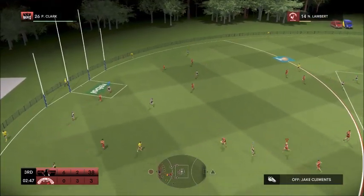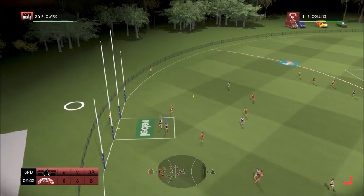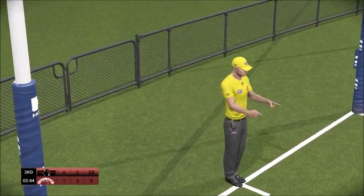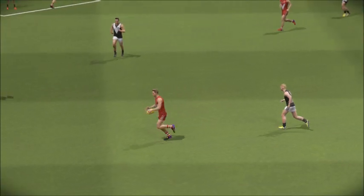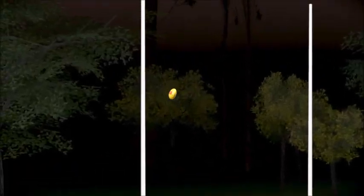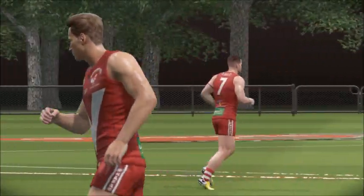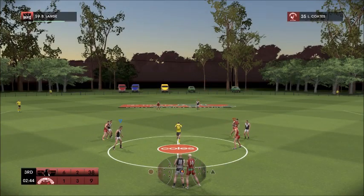Fitzgerald with the footy. The Roosters have won it back. Takes the responsibility. Just needs to finish. Finish he does. That's a bit of a freebie. You can't afford to turn the ball over like that. Well, at least now there'll be something on the highlights reel.